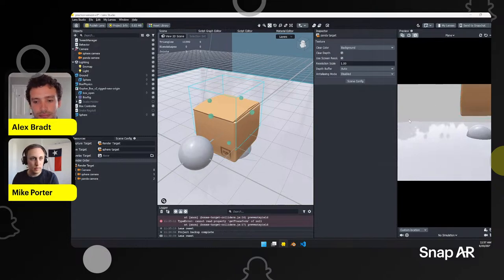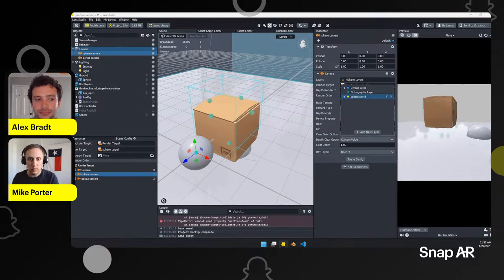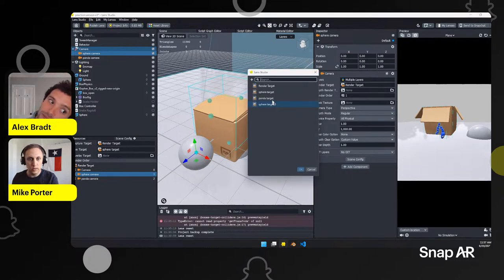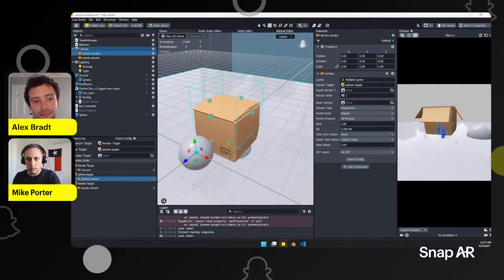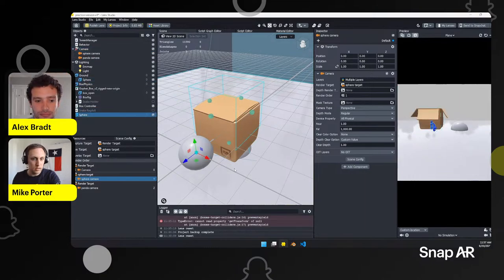Let's turn this preview back on. So our sphere camera, we only want to look at the sphere world, not the default layer. Actually, let's go ahead and do the default layer and our shared objects. We'll keep our blocks and stuff there. And we will output to the sphere target. And so we should be able to see our box and we should see this other sphere. So let's move our sphere so it's not on our camera.